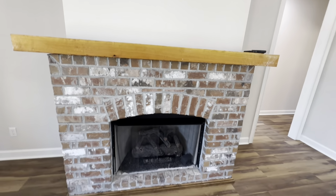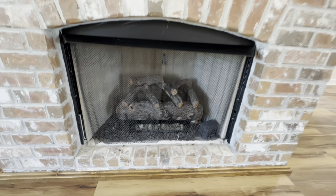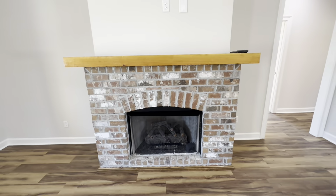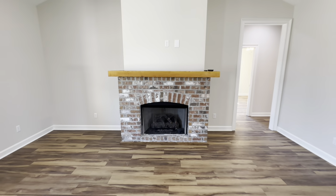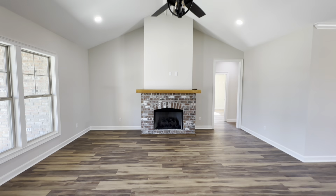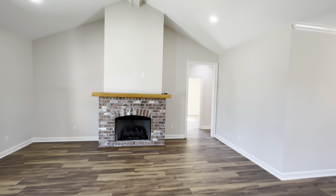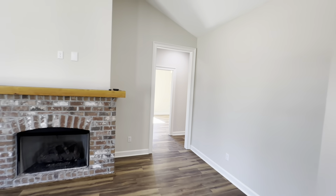There's something about a fireplace that just draws people near. It may be just a fire in general, but it does just that. In this living room, you're gonna keep warm and cozy with a gas log fireplace. This is gonna give you the ambiance that you're looking for.